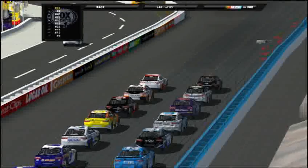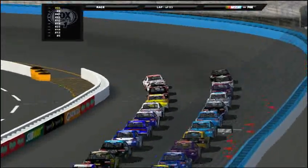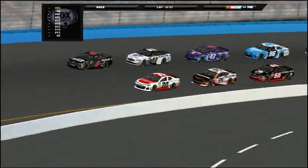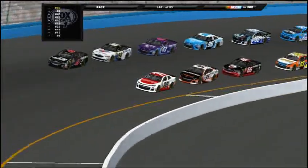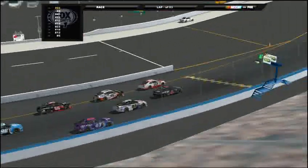And here we go, Kyle. This is going to be an interesting race, and we're coming to the green. Oh yes, a lot of the unknowns of a newly reconfigured racetrack. We'll see how it produces. It should be fun. Green flag is out. We're underway.